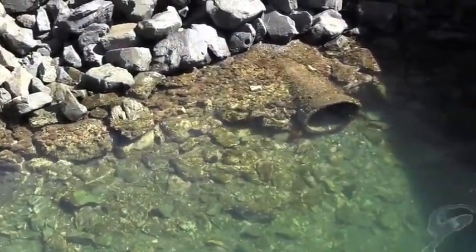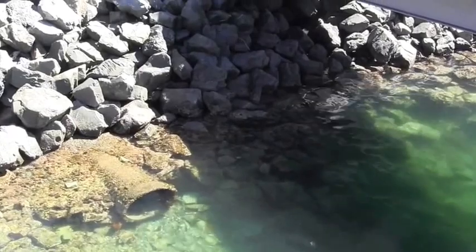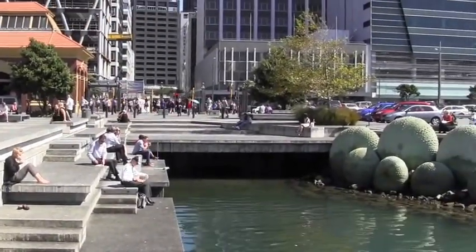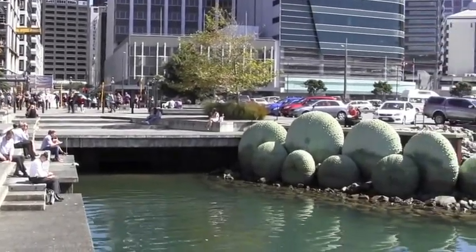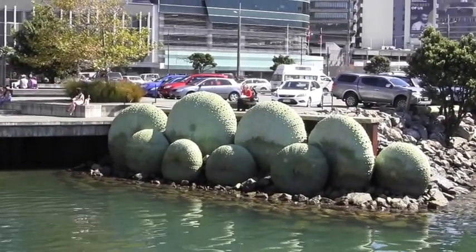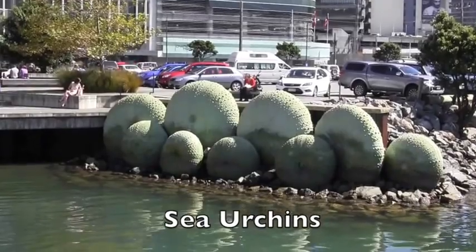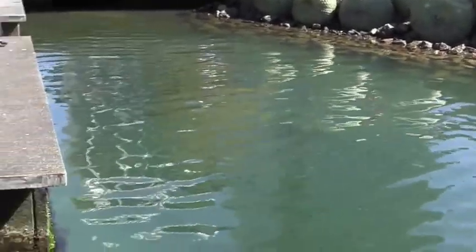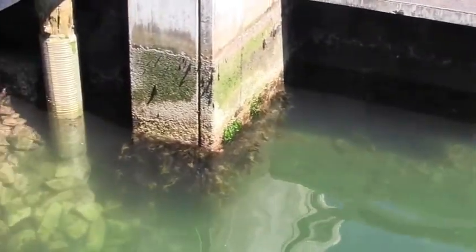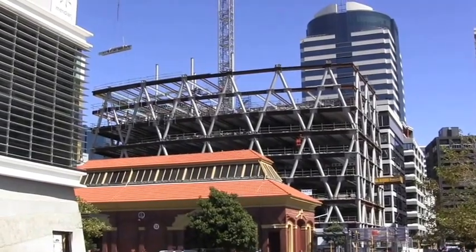We're right at the harbor, and still look how clear the water is. Tons of places along here for people to sit, convenient for office workers to get away for a short time. And there's some great big sea anemones, I guess. And while this water is clear, I haven't seen any fish. Here's another view of this new building here on the waterfront.